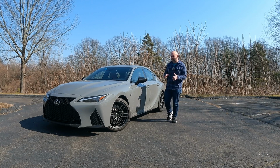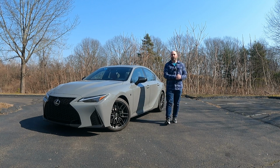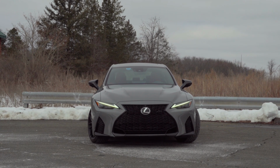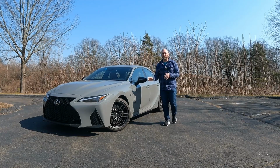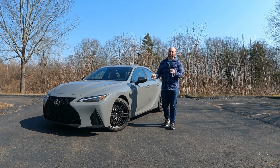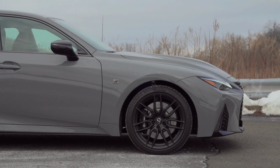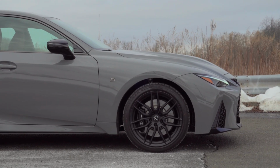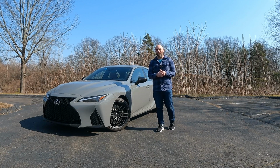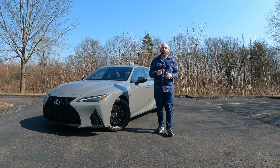So the platform is getting a little bit long in the tooth, but in 2022 they did shove that V8 under the hood for the IS 500. So we've had this model for a couple of years now. 2024 brings a couple of changes over the 2023 model year, but not too much here. As always, we're going to go through this thing from the outside in, talk about what it's been like to live with. Let's go ahead and take a look.